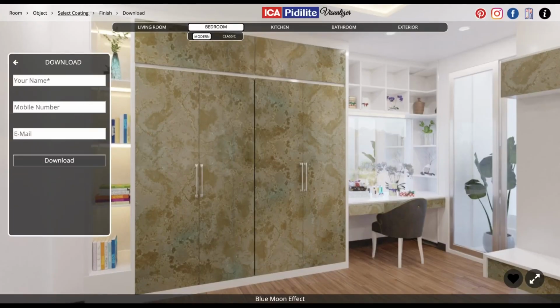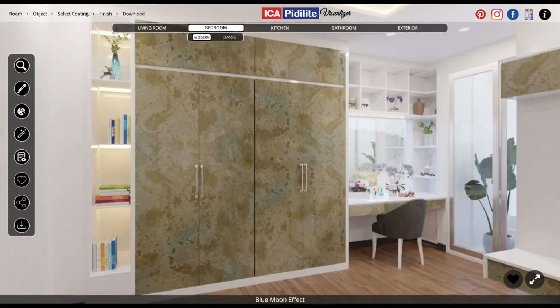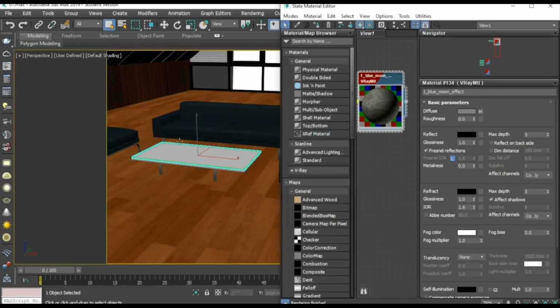ICA Pidilite is every architect's preferred choice of wood coatings. With a downloadable catalog compatible with software like 3ds Max, architects can easily use the wood finish in their own room and furniture designs.